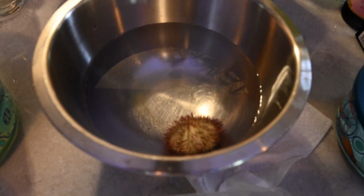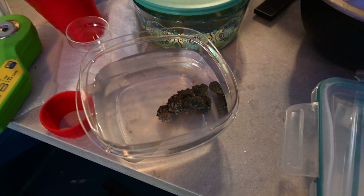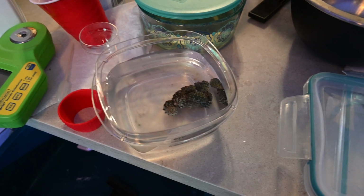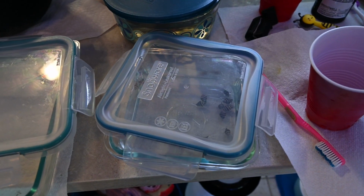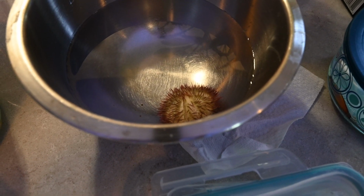Actually really excited because the pincushion, the snails, both sets of snails, they were all at 1.0225 straight out of the pet shop. So super excited about that because, as you guys know, inverts are really fussy when it comes to salinity changes. So still just being super extra careful.